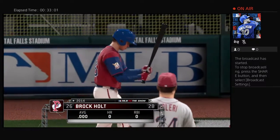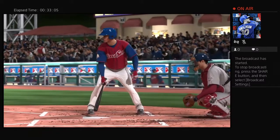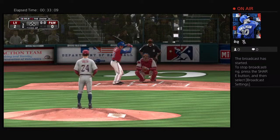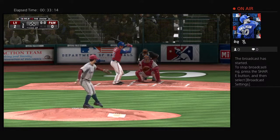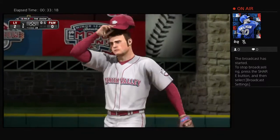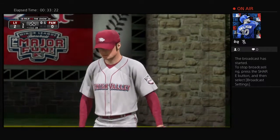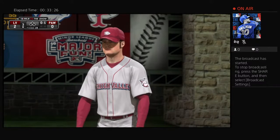Brock Holt makes his way to the plate to get us started here in the bottom of inning number 3. Second baseman, Brock Holt. First pitch coming. There's a good fastball on the outside corner as he'll take a look at strike 1. Now that he's fully loose out there, you can see he's getting a little more zip on that fastball than he had coming out of the gate. Let's go.